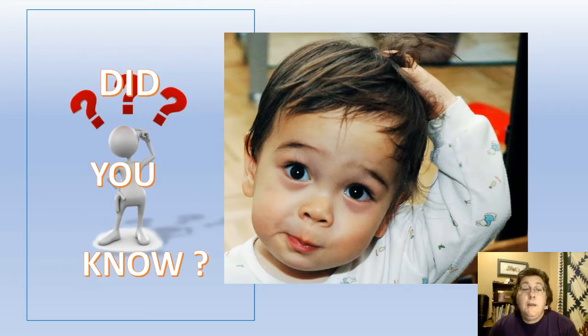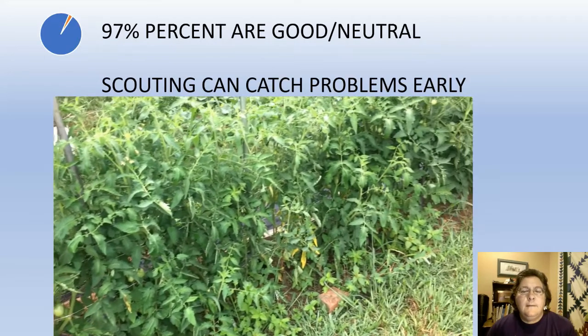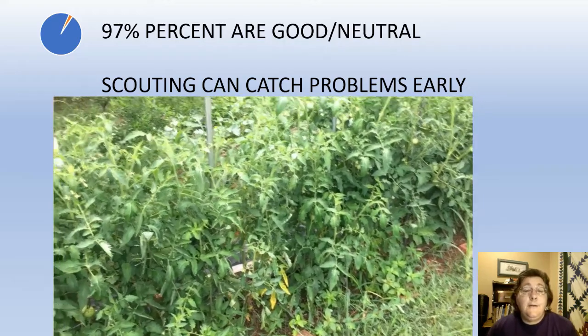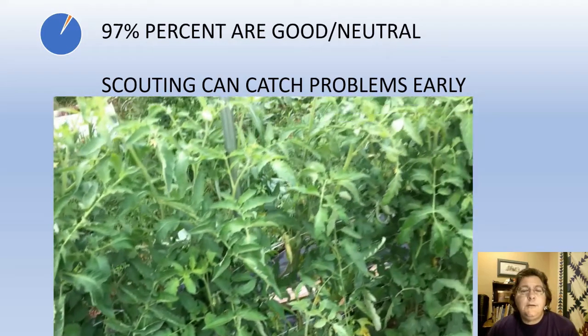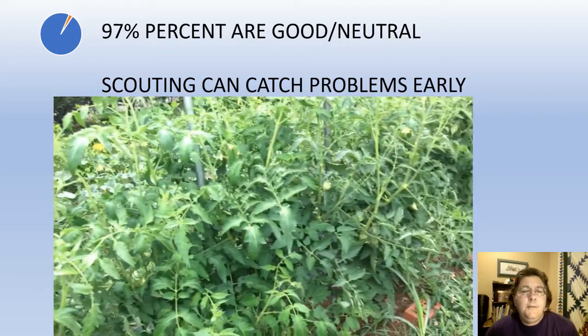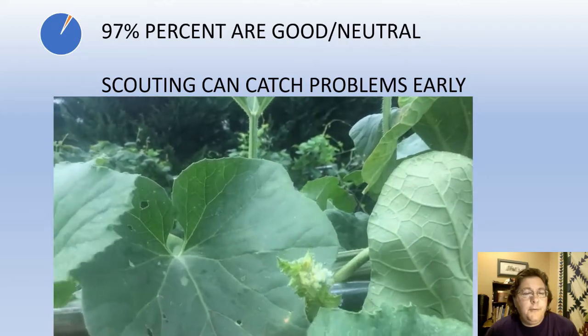Did you know that of the over a million species of insects in the world, 97% of them are good or neutral to your homes and your gardens? As a gardener, being out in the garden and inspecting our plants in a process called scouting can help us find insect pests before they become a major problem.